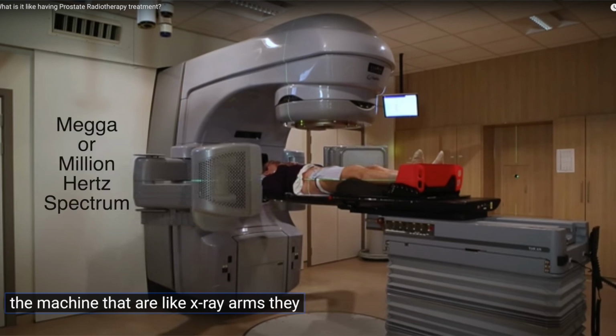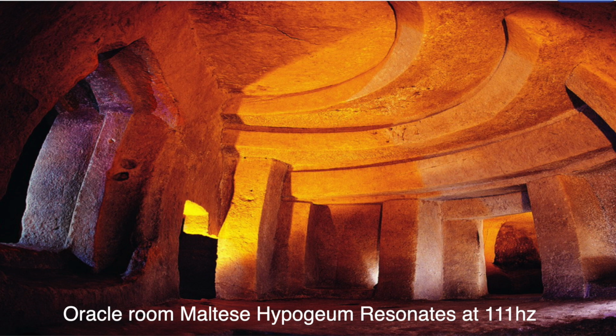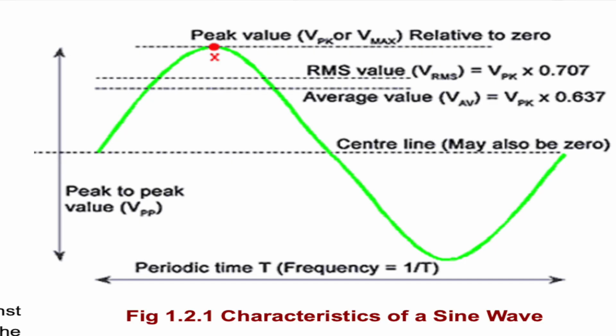It operates in the megahertz spectrum, but I have wondered why the number for the frequency in the temple at Malta was 111 Hertz. I then wanted to know how machines could produce this frequency of 111 Hertz. So I went back to the electrical circuit to see how the sine wave was produced and its values obtained. It has been determined that the average value of the sine wave is 0.6368, of the whole value 1. It has also been determined that at an angle halfway between the right angle, which is 45 degrees, the sine of this angle is 0.707. This is called the root mean square value, and it is how electricity is measured.